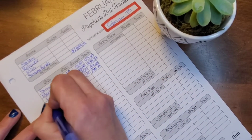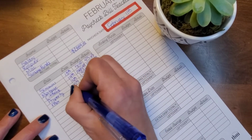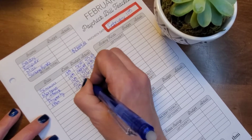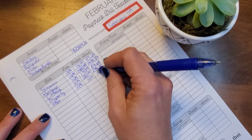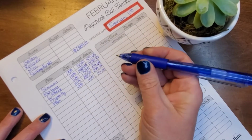And then we've got Xbox. I still don't know what's going on with this, you guys. I don't know where my husband has it coming out of. I haven't been able to find it. I had budgeted $15, so we're going to stick with $15. And we shall see once I get it exactly what it is. So $15.